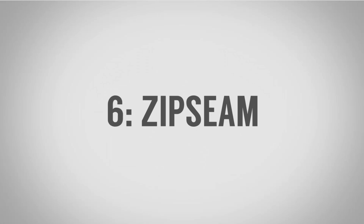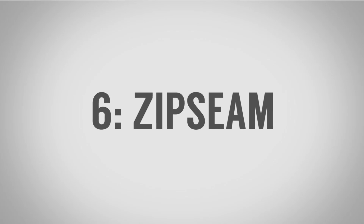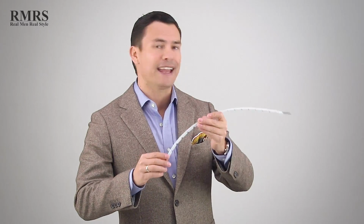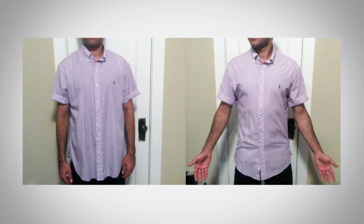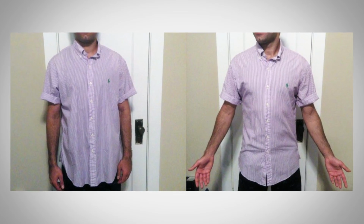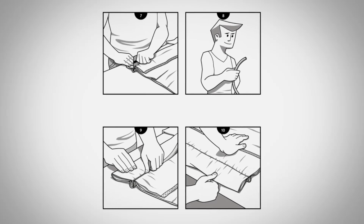Speaking of dress shirts, let's go on to item number 6 and let's talk about Zipseam. A couple years back, this entrepreneur reached out to me and told me about something like this. This is for the guy that doesn't want to take his shirt in or maybe doesn't have the time, and simply needs it brought in on the sides. Basically, you attach this to the sides of your shirt and voila, instantly you've got a fitted dress shirt.